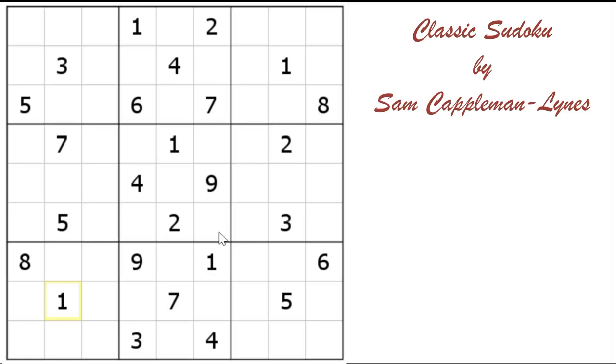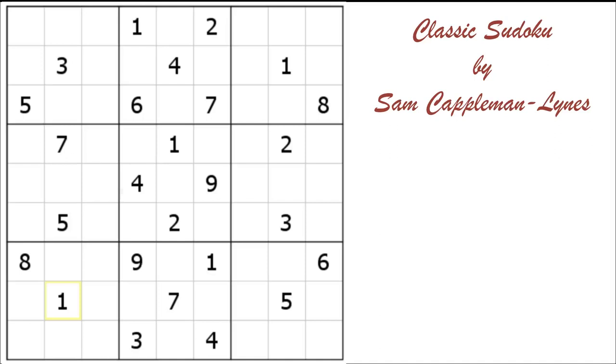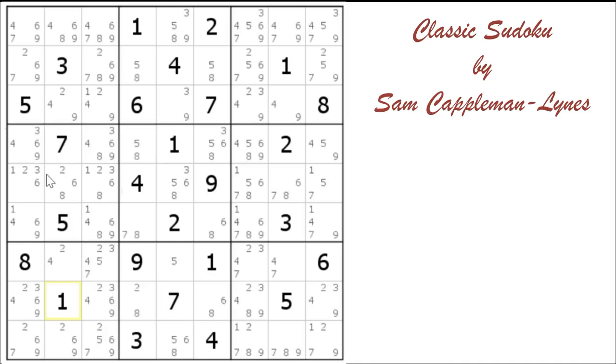I haven't watched the video recently, so I don't remember how Mark solved this. So I'll be looking at it with a fresh set of eyes. And with that, it's solving time. Okay, the way I'll solve is I show all the candidates and kind of work from there.